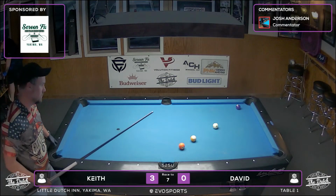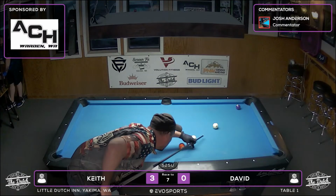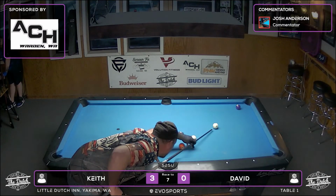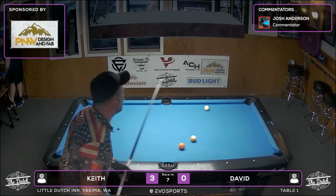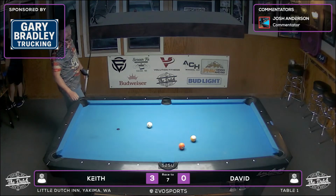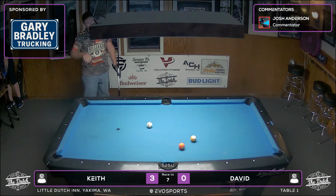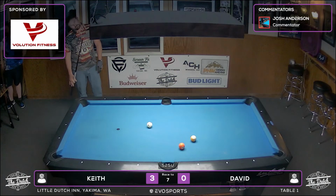I think he's going to try drawing off for this. He's going to have to hit this 4 super thick if he's going to draw it. He doesn't want to catch the rail too soon or else the 9 ball is going to hook him. Yeah. Went way too far. This would be a good time for a safety, though.